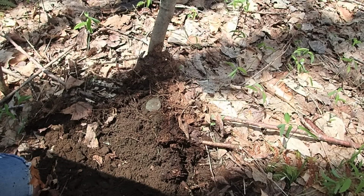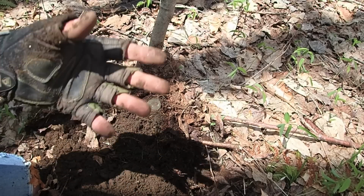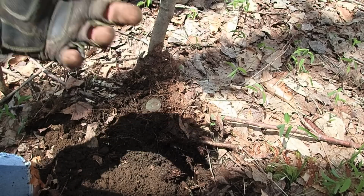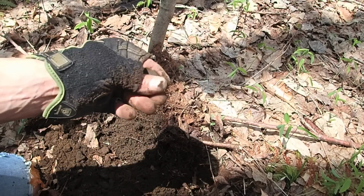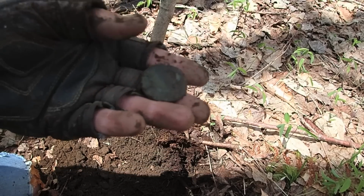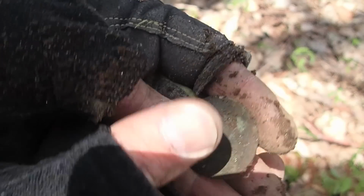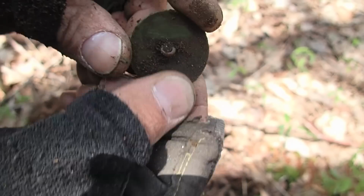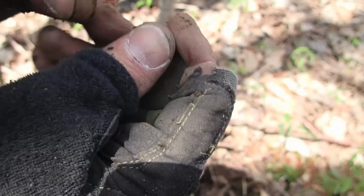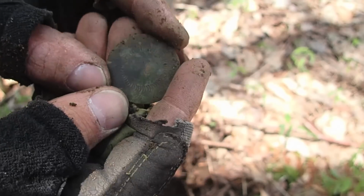Let's keep looking. Alright, well, it's clear there's been a lot of hunters in this area because we keep finding modern trash like pop tops and shell casings. But we just got our second evidence of colonial activity here. It's a big, beautiful coat button with a hand-carved design in there. Shank is still there. Very nice. Let's keep going.